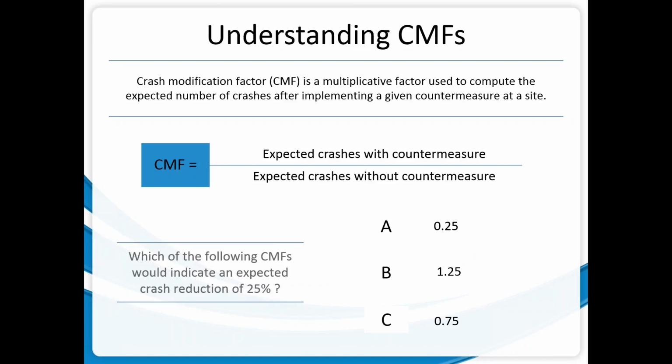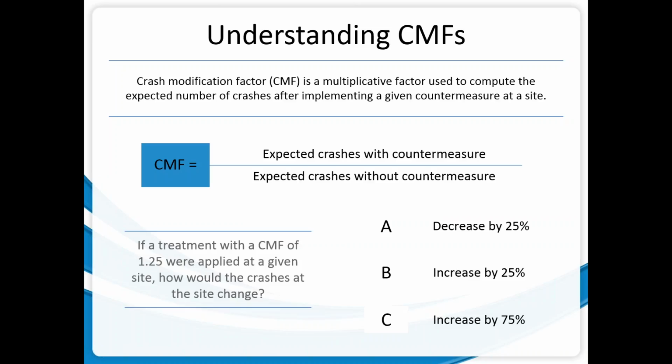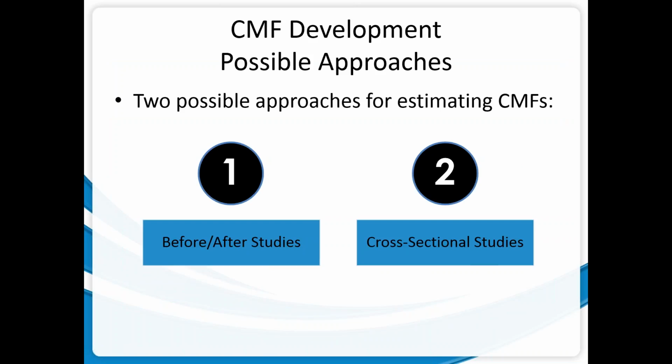And if you guess C, that's the right answer. And so likewise, in the next slide, if we ask the question, if a treatment with a CMF of 1.25 were applied at a given site, how would the crashes at the site change? As you might expect, that would be an increase of 25%. So that's sort of what a CMF means.